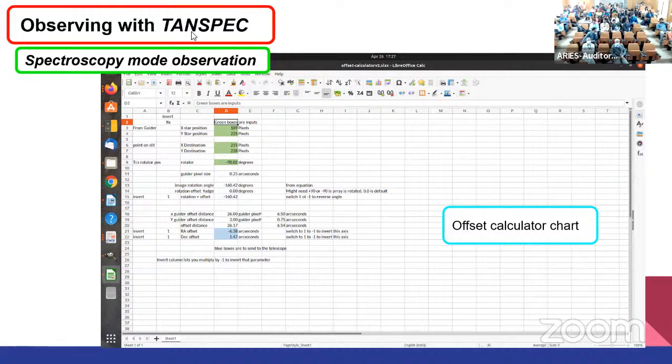Since the rotator is disabled, offsets in different directions are different, so you need a calculator to give offset commands to the telescope. Initially, you point the telescope towards your target and take one test image to see your target position in the display viewer. The display viewer will show the coordinates of your target and also the location of the slit. You note down that target position, put it in here, and this is the destination position.